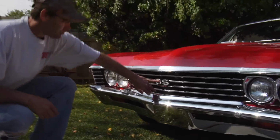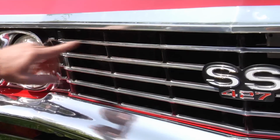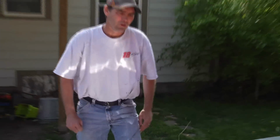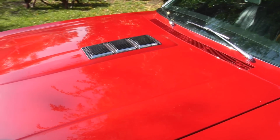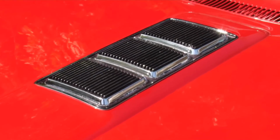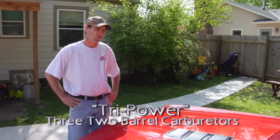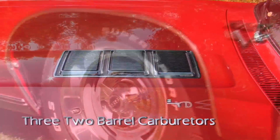The grille emblem is only on the SS-427. They blacked all the bars out to where, from a distance, all you saw was a chrome bar. The hood, they only put this domed hood on the SS-427 cars. That's part of what they call the Z24 package, and it has the 3 simulated scoops. The reasoning was possibly a tri-power on some of these cars, but they never did put tri-power on any of the SS-427s.